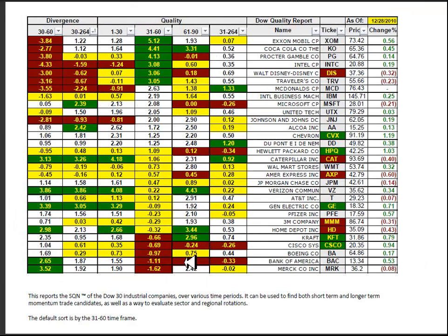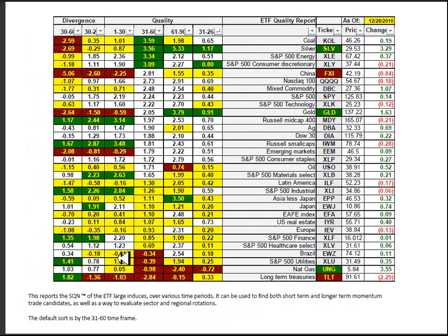In the Dow Quality Report, looking at Merck, Bank of America, Boeing, and Cisco, all are showing favorable deviations, slowly improving. In the ETFs, it would be treasuries, natural gas, and utilities. And that's everything I want to take a look at for tomorrow.